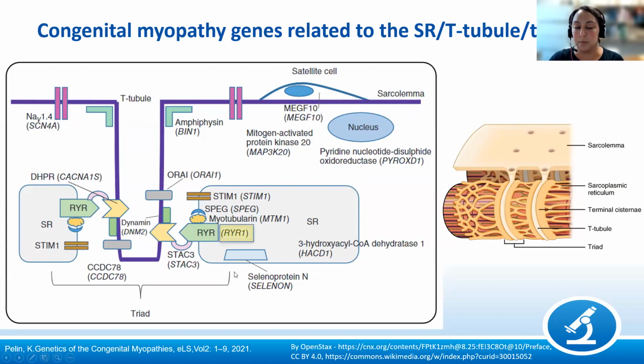Some proteins that we'll talk about today are going to be our ryanodine receptor, encoded by RYR1. That is a very common gene to be seeing in congenital myopathies. The ryanodine receptor is actually a calcium channel where the calcium moves from the sarcoplasmic reticulum towards the T-tubule. Selenon, which used to be known as SEPN1, is another gene implicated in congenital myopathies that's fairly common, and it encodes selenoprotein, which is also a sarcoplasmic reticulum protein. And then some genes that are involved in centronuclear myopathies, MTM1 and DNM2, we'll also talk about today.